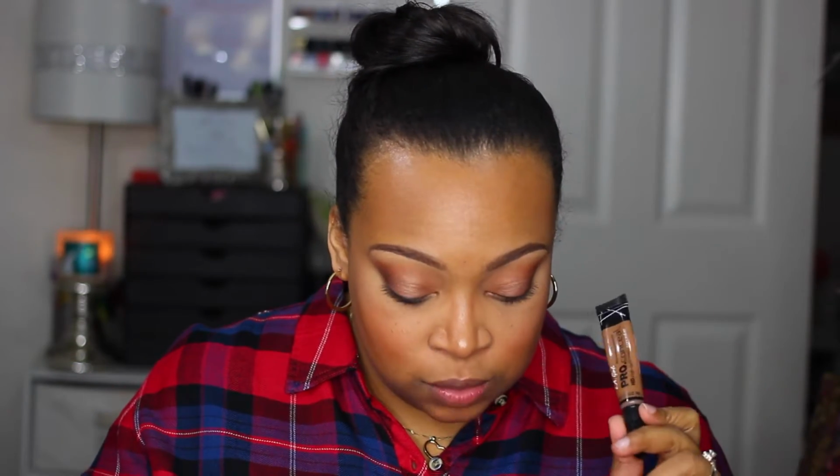The next thing that I have in here, I'm just going to reach in and see what I get, is the L.A. Girl Pro Conceal. Now, as you know, this is not my color by any means, but sometimes it just depends on the way I want to contour. So I do use this as a contour. This is the color Beautiful Bronze that I have right here. And I just use this for more of a cream contour. I used it today on the outer edges of my face, guys. And you can just see what a nice bronzy look it gives to my skin. So I really do love that.